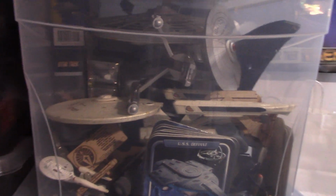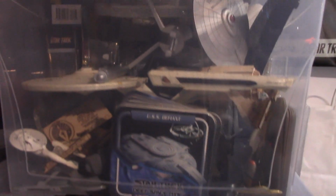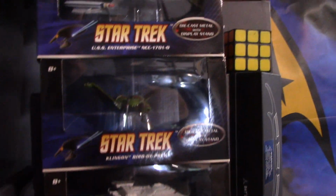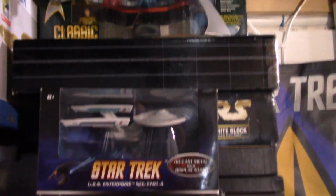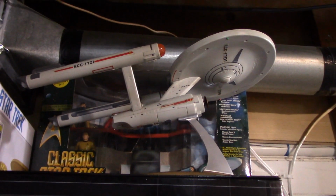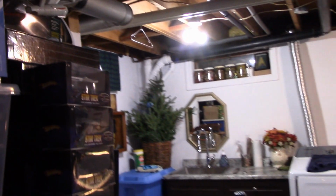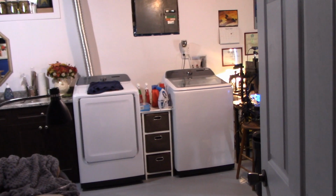And here too, a bunch of random stuff. Here's my Star Trek TOS telephone and stuff like that. So, while not on display, they kind of are, because they're in clear bins. But anyway, that is the laundry room, which is looking a lot better than the last time you saw it. So let's move to the bedroom now.